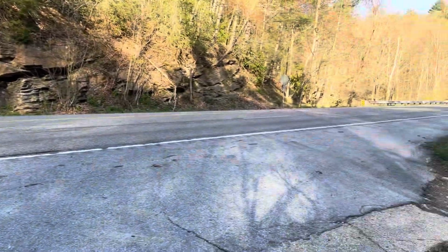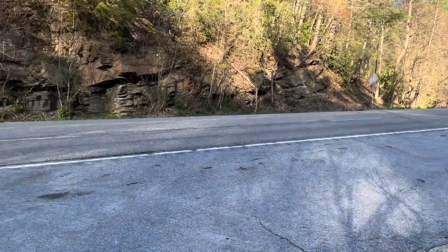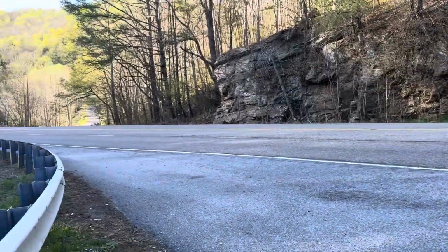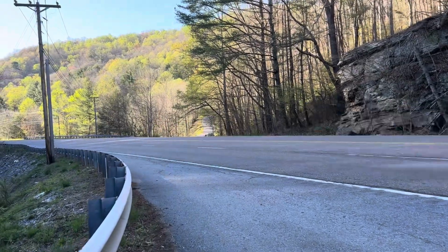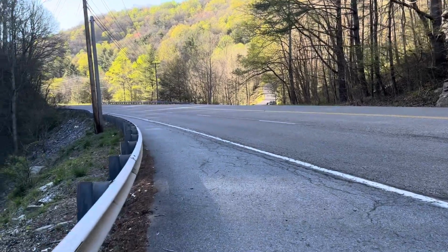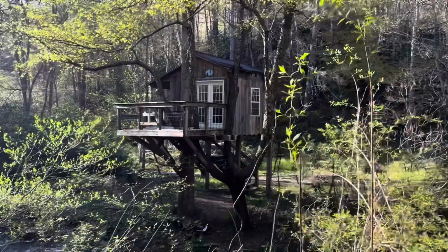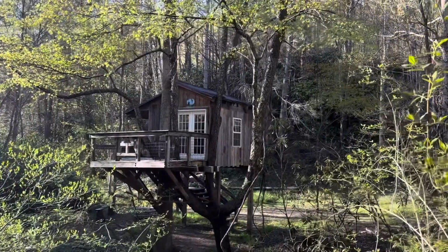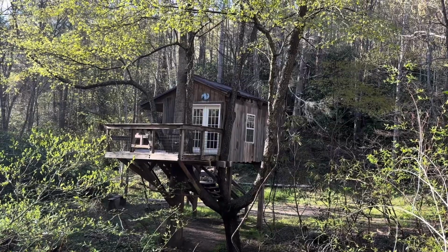I have finished my AT hike for today, but I do need to hike on down to Mountain Harbor where I'm staying tonight. Okay, I took the hiker trail entrance and it leads you past the treehouse that you can rent here at Mountain Harbor.